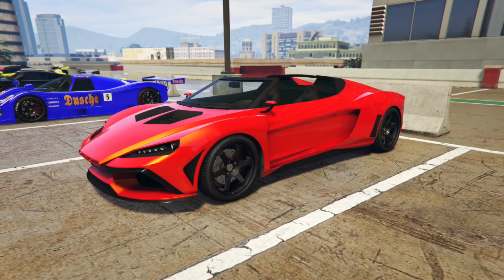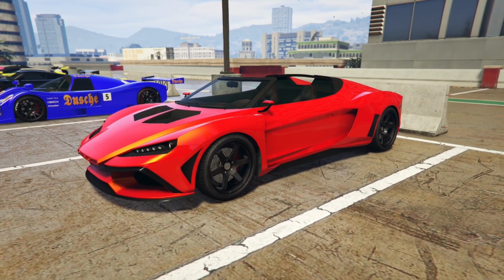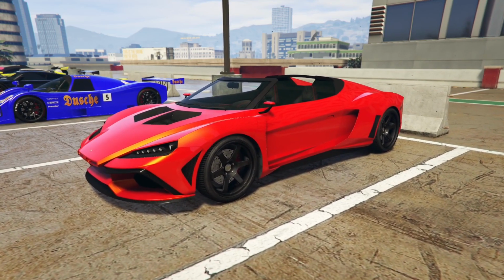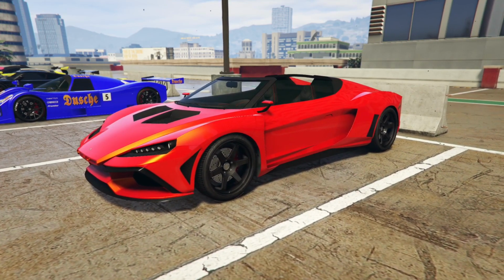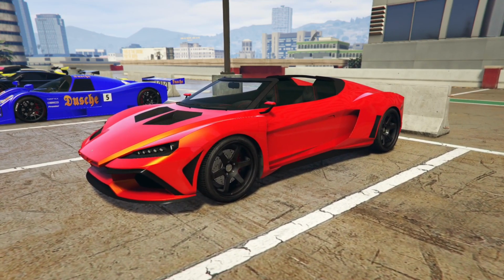And lastly, we have the beautiful Zorso. The Zorso is one of my favorite supercars in the entire game. Definitely in my top 5. The Zorso is sitting right around under $2 million. And the Zorso's top speed is 124 miles per hour. So just a little bit faster than the S80 RR, the Annis.